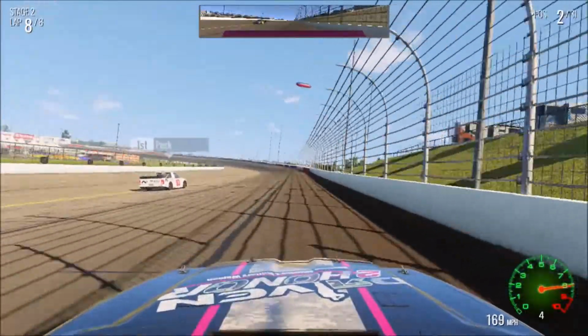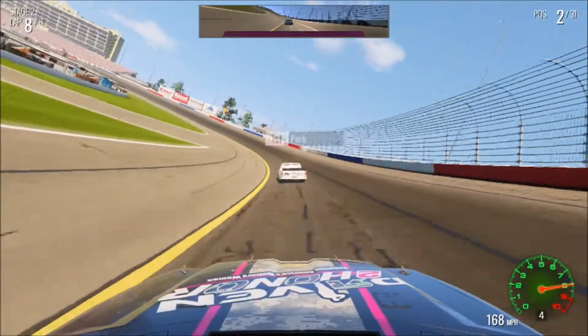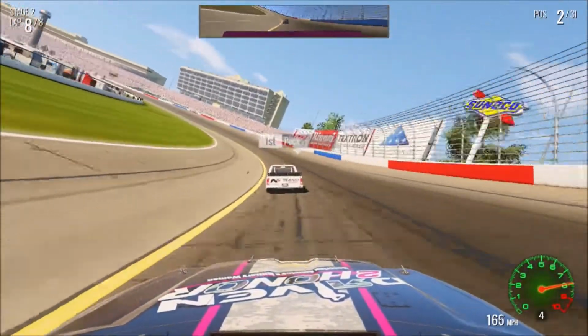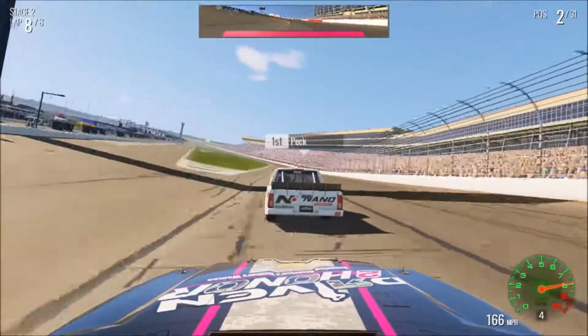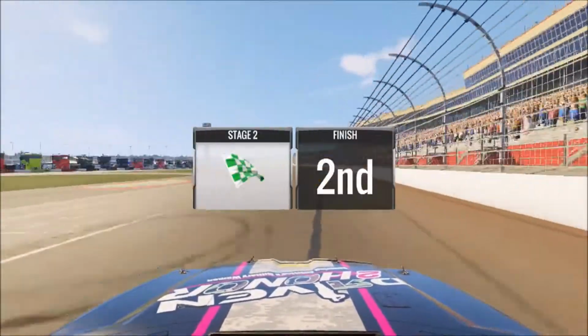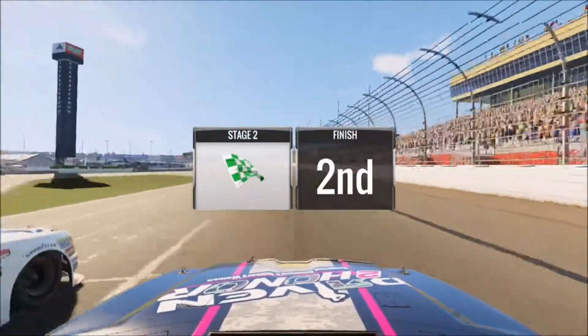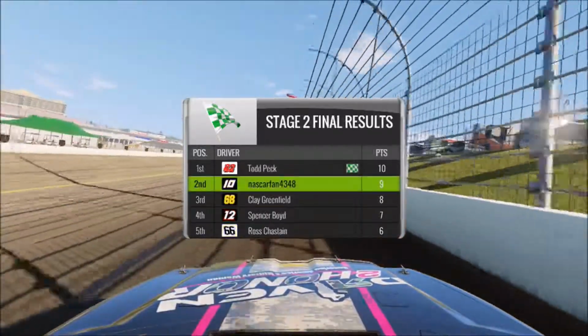And so we're going to look to see if we can pass him before the end of the stage, because he is first. So whoever was up ahead went down pit road. We're closing the gap. At this point, it doesn't look like it's going to be enough. Can we get it? He's going to do the same slide, and it's not enough. We're going to be second in the stage. That's our first stage points of the career mode.